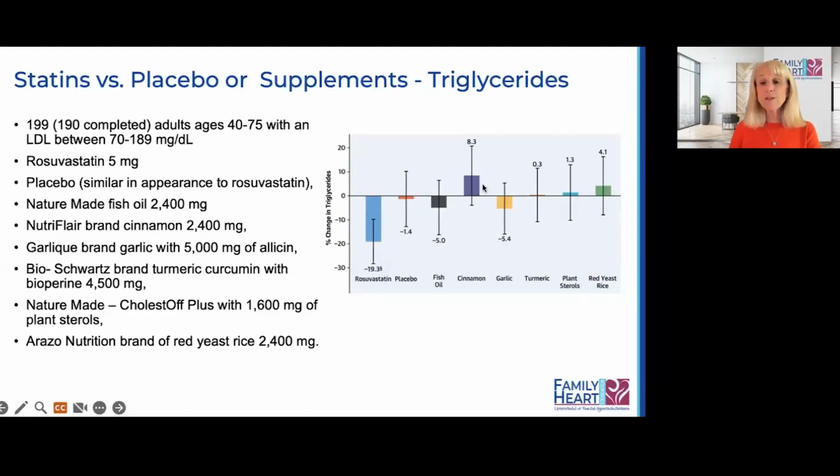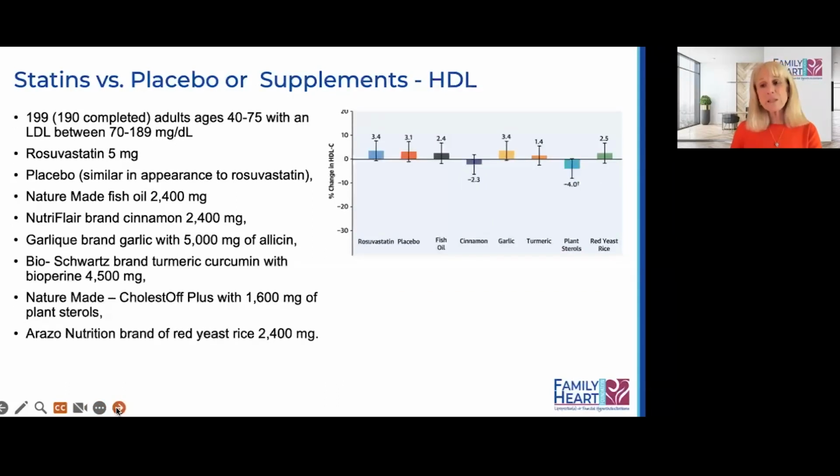Cinnamon actually raised triglycerides. Garlic lowered a little, and then the others were pretty minimal. And then nothing does much to HDL. So there was no real difference in what statins do compared to any of the supplements.